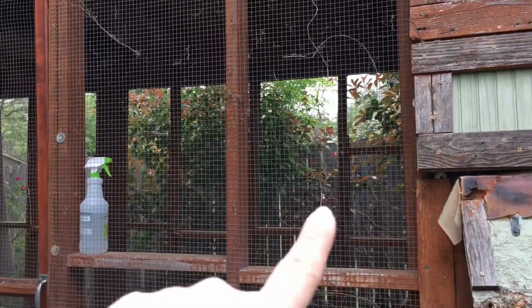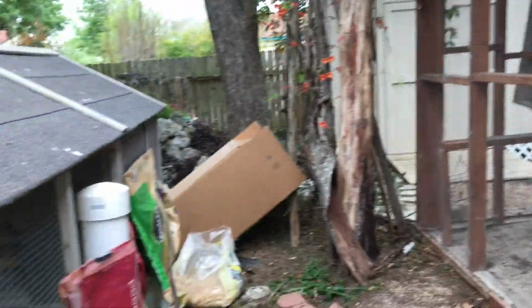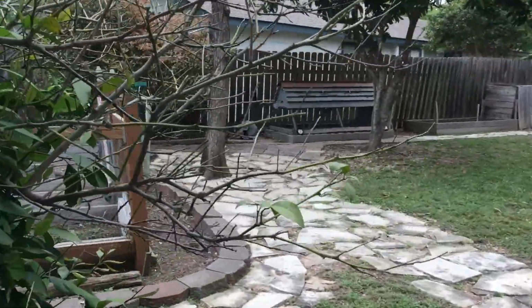There's a fence right there, and then there's another house not too far away. So I'm not really worried about that far side. It's this close side where I'm like, hmm. And then once the girls are not in this coop, we're going to move it out of the way. We're probably going to sell it because we have the big one and we have the grow out pen.